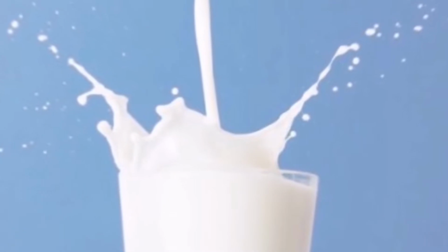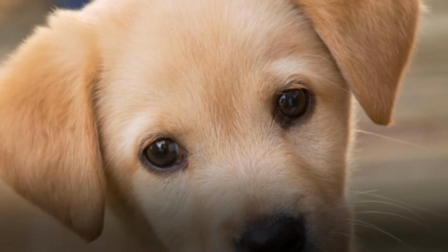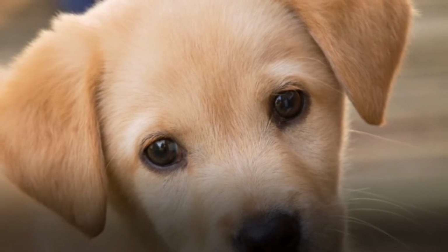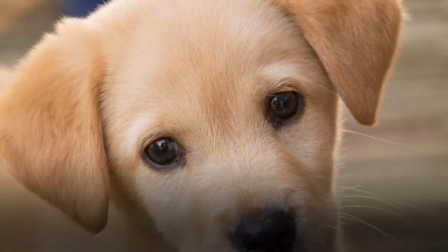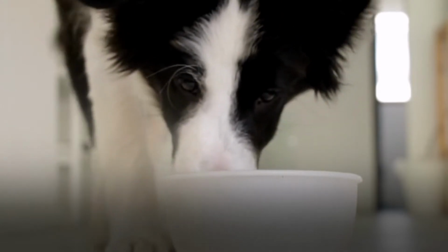Milk. Milk is an essential part of a puppy's diet, but it can also be given to an adult dog, because it is a rich source of proteins, fats and minerals. In addition to its pleasant taste, milk can be served raw, slightly heated, or canned.